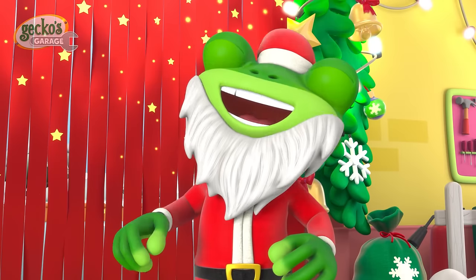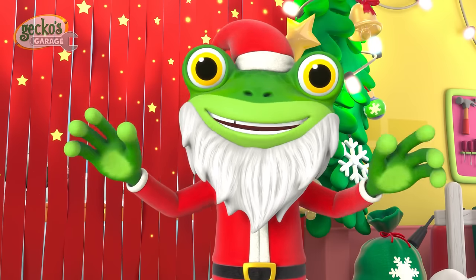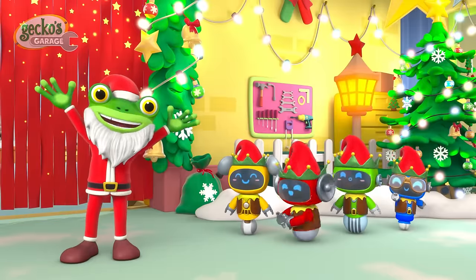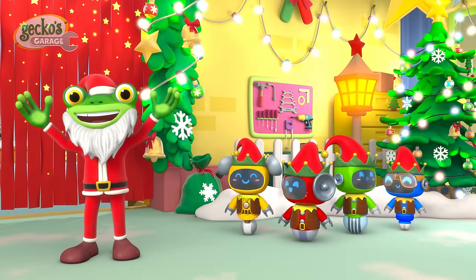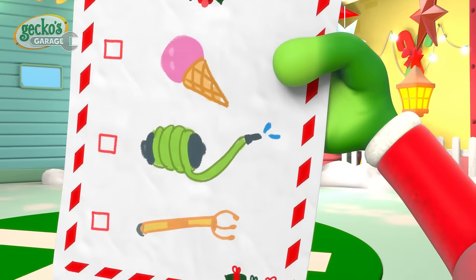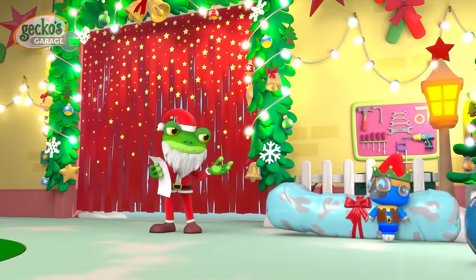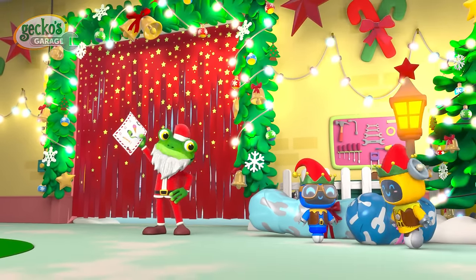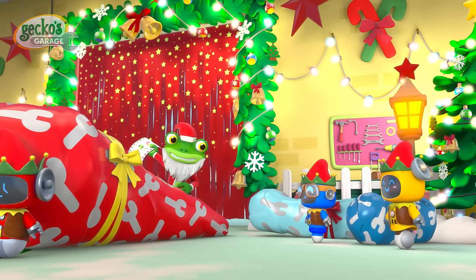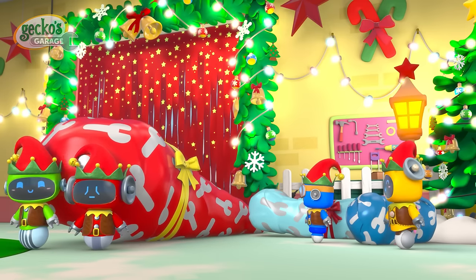Ho, ho, ho! Hello, everyone! Santa Gecko here with my elves. It's Christmas time! And Gecko's garage has transformed into Gecko's Grotto! We have a list of festive fixes for some of our friends. Their presents are wrapped and ready for my Merry Mechanicals to fit them. Wrenches and reindeer! They're here! Get ready, everyone!